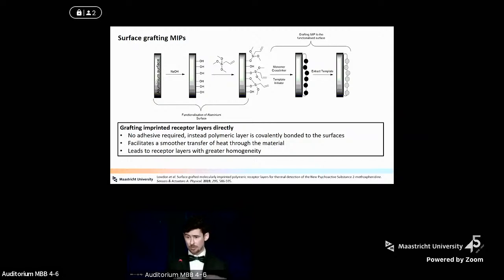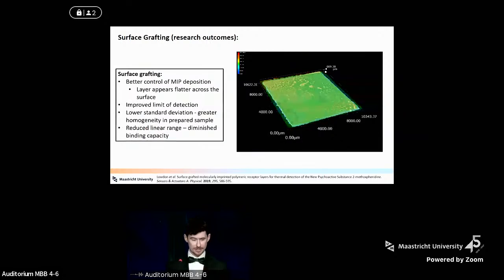If we're forming chemical bonds all across the surface, we're having more places for the MIP to form, and it's less heterogeneous. So when we conducted this in practice, with our graphene approach, we had much better control, as predicted, over the deposition of the MIP.